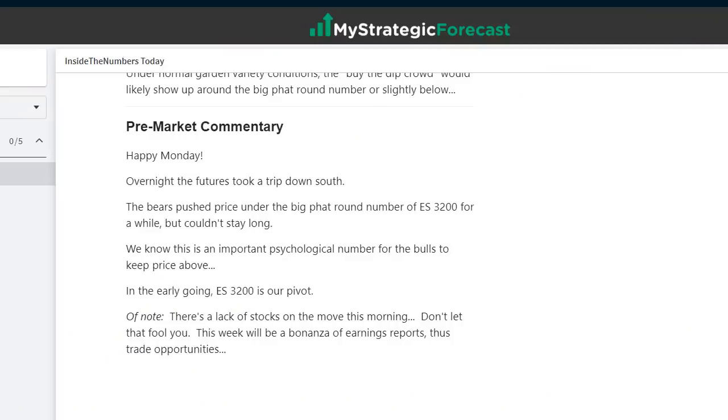How about a little short hop? What's going on inside the numbers? The pre-market commentary, we're focused on the pivot around 3,200. That's the big fat round number. It coincides with SPY 320, give or take. Now remember, for this stuff, you have to put on your intraday hat. All the way back to this morning was a long time, a lot of points ago. Let's move it along.